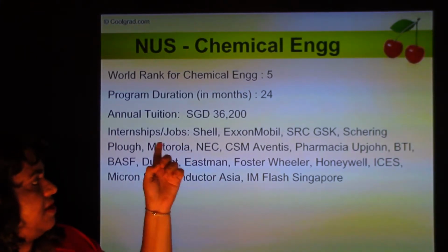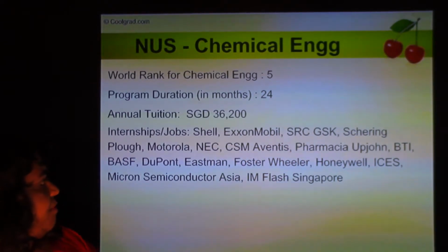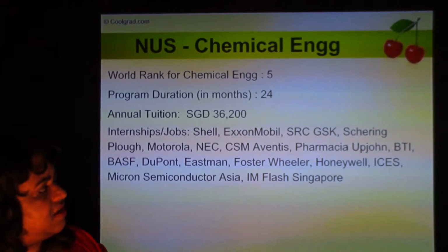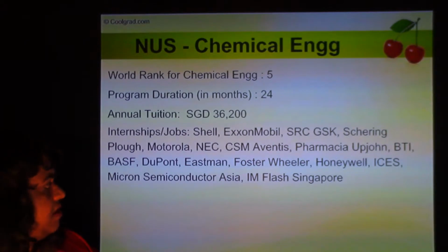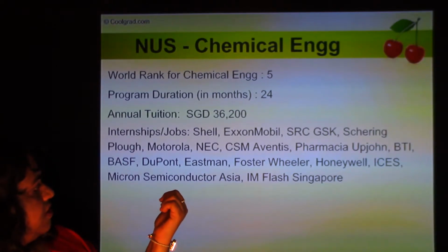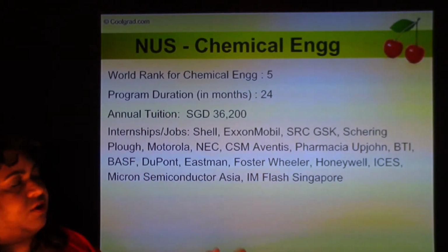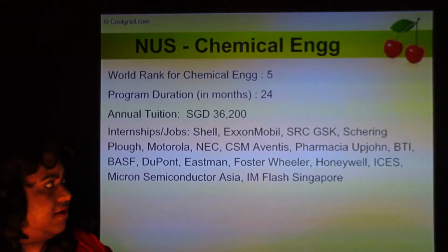Internships and jobs: there's Shell, ExxonMobil, SRC, GSK, Sharing Plow, Motorola, NEC, CSM Aventis, Pharmacia, UP John, BTI, BASF, DuPont, Eastman, Foster Wheeler, Honeywell, ICES, Micron Semiconductors, and IM Flash Singapore. These are some of the top employers for graduates from the chemical engineering department.